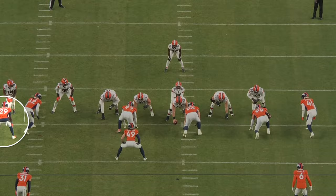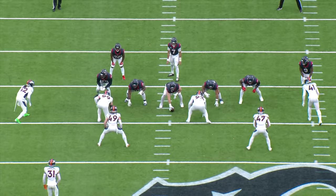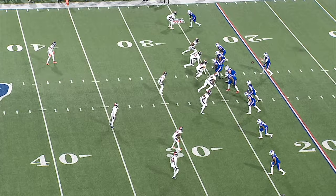The difference in effort, tenacity, level of activity on these screen passes, toss sweeps, you just can't ignore. He's firing his hands into every single block, trying to shed and disengage, and it shows up anytime you watch a Broncos game. It's showing up in the numbers as well. Right now, he's PFF's highest graded run defending corner.